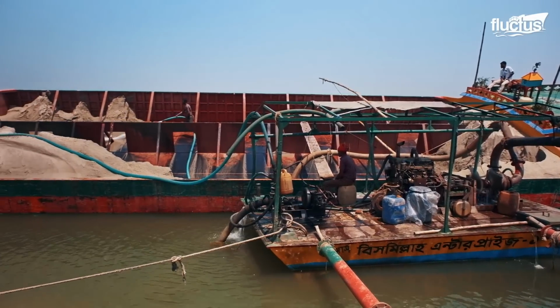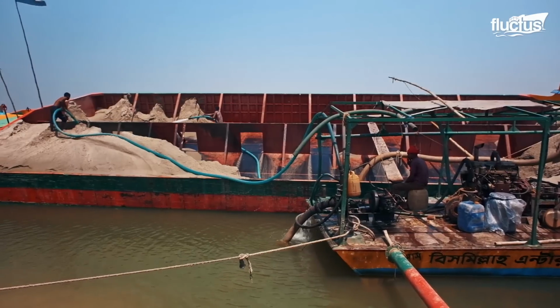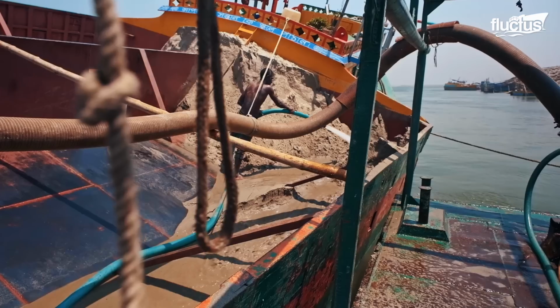With the barge cleared, Shamim and the team stand ready to embark on another cycle, fueling the ever-growing demand for river sand.